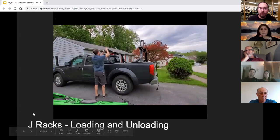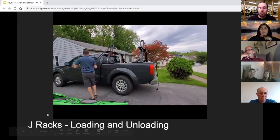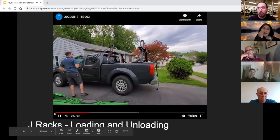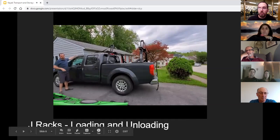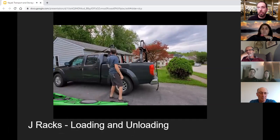So one of the disadvantages of side load is you do have a lot more lifting to do. And even with a second person, it's not always easier, because when you're lifting by yourself, you're lifting the fat part of the boat, so you can lift a little higher. When you lift with a partner, you're usually at the ends, you still have to lift higher to get over the cradles.